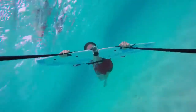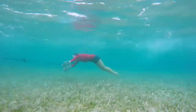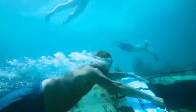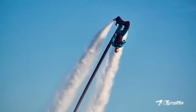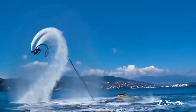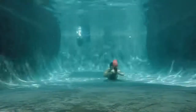21. Underwater hang glider, a water sports board that consists of two hydrodynamic wings. 20. Skyscape, a water jetpack attached to a board which supplies propulsion to drive the board through the air and water. 19. Emergency wristband, inflates instantly and brings you to the water's surface, saving you from drowning.